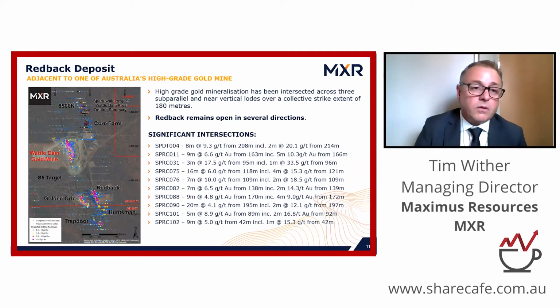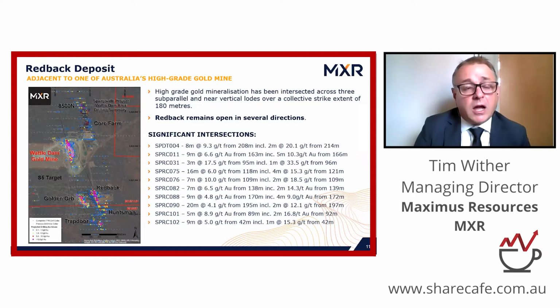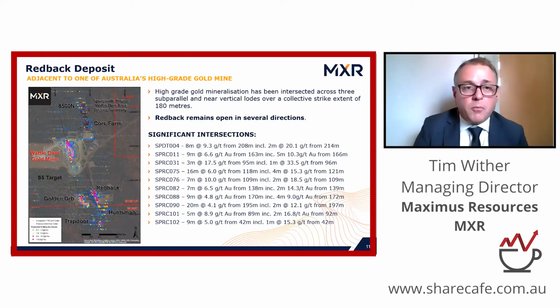This is a plan view of Redback and Golden Orb and S5 target. You can see those significant gold intersections, 16 meters at 6, 7 meters at 10. So these are spectacular gold intersections. We can see these high grade intersections next to modest intersections. So very similar to Wattle Dam, and if not, maybe Wattle Dam 2.0.